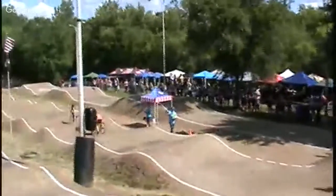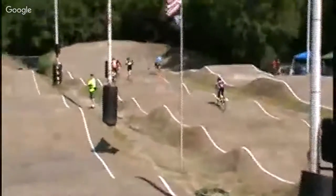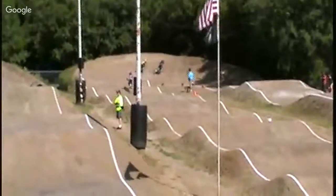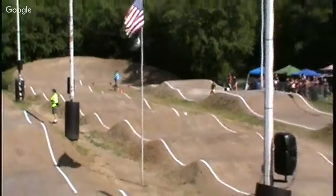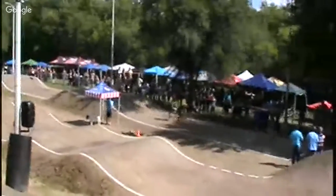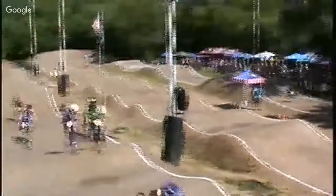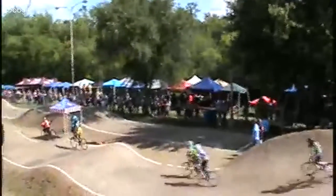7 and under cruiser. Conley, Sundin, Gardner, Conzemius. Bringing it in, the 522 bike. Adam Sundin going to get the win. The 4 bike, Sonic, Casey Conley with the 2. Gardner with the 3.